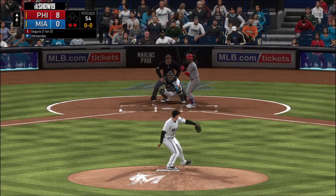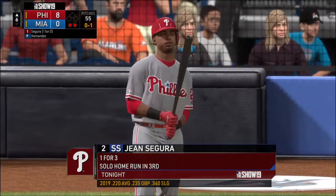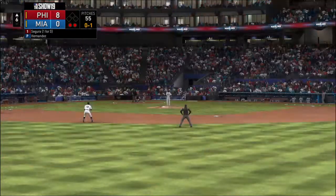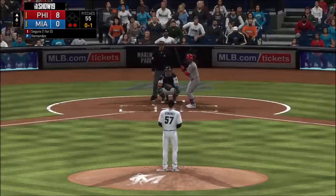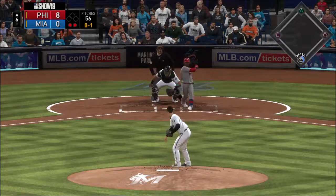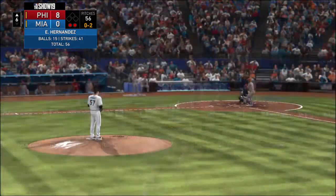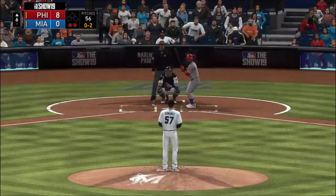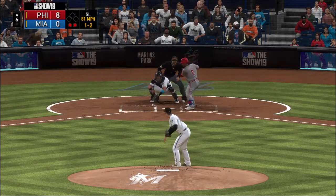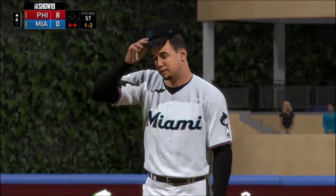Segura. He looks at a fastball that's in there for strike one. He's working on a 1-for-3 thus far. Line hard, but this will be a foul ball. And they'll try and tempt him with one in the dirt, but he'll hold back here. It's 1-2. Good pitch right there with the bases empty.